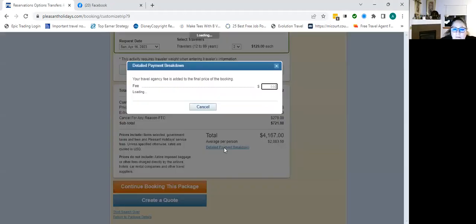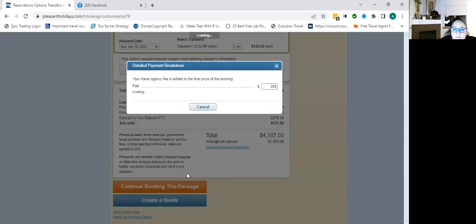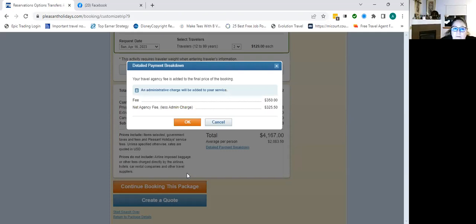Excuse me. So here's where you can get a detailed payment breakdown. You can see all of the details and you're going to be able to see your commission. Here is the commissionable amount, the non-commissionable amount, and then here's what your commission is going to be. As I said, if you needed to add a little bit of extra in there, you can do it here, or you can charge it as a daily commission, which I usually encourage. If you see when I click update price here, they're going to charge you an administrative charge for that extra fee. It's about $25, not a whole lot. But if you do it as a daily or an instant commission portion, you are going to be able to save that $25 fee.